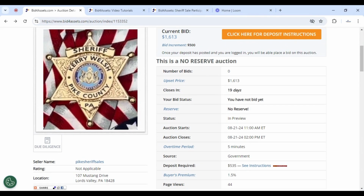Auctions will open from 11 a.m. Eastern Time to 2 p.m. Eastern Time. Plus, the auction will have a 5-minute overtime. What that means is that if a bid is placed in the final 5 minutes of the auction, the clock will reset to 5 minutes left. This prevents a bidder from coming in and snipe bidding the auction when there's only a few seconds left to go. Each auction in the sale will not close until 5 minutes have passed with no bids being placed on the auction.